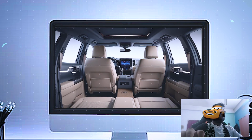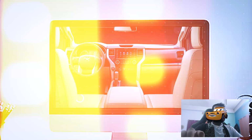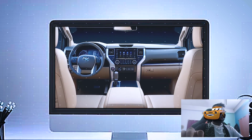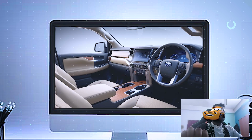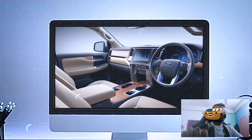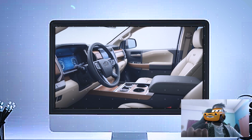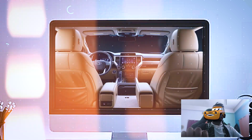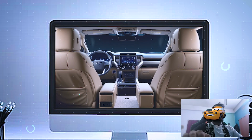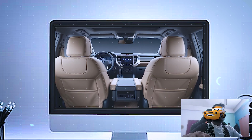Moving to the back, the Tundra Platinum offers tons of space for rear passengers. The crew cab configuration provides plenty of legroom, even for taller passengers. The rear seats are also heated, and you've got USB ports and a 120-volt power outlet for charging devices on the go. Plus, the rear seats can fold up for extra storage space if you're hauling larger items inside the cab.